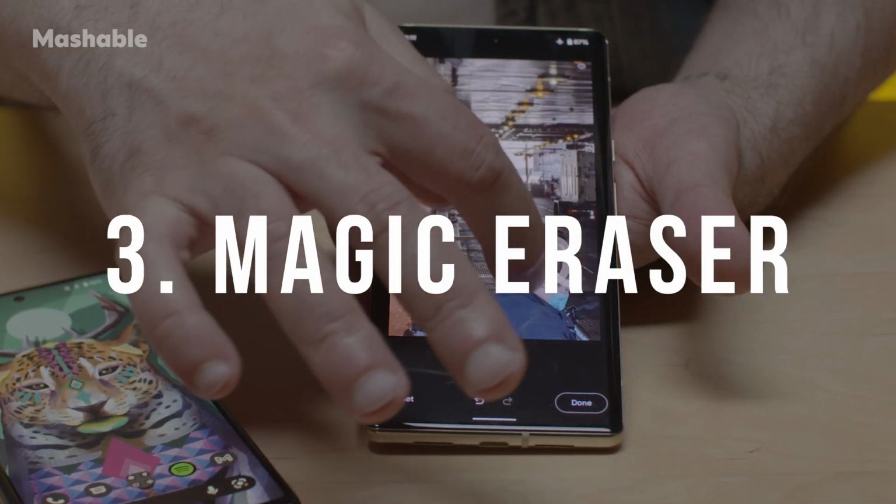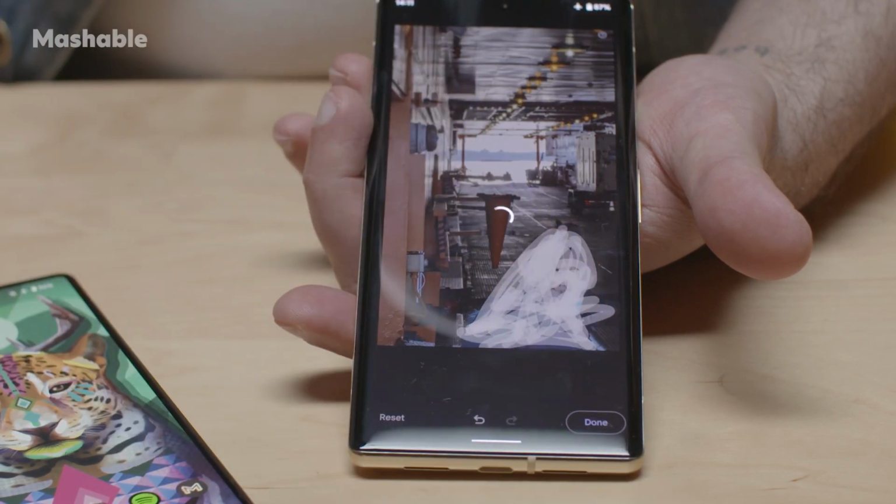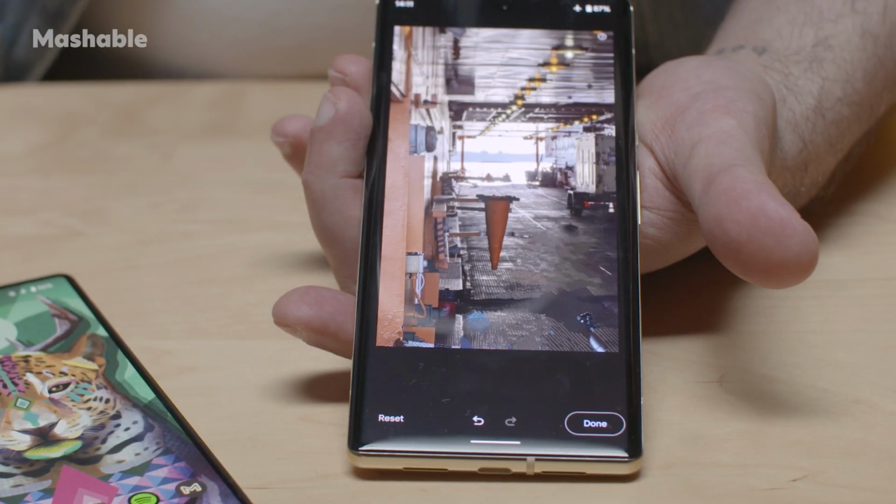Number 3. You can remove people from your otherwise perfect shots. Yes, those horrible, always in the way at the wrong time and place humans can now be magically erased from the captured moments of your life. This is all thanks to that Tensor chip inside the Pixel 6, which handles artificial intelligence and machine learning processing.